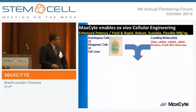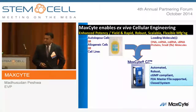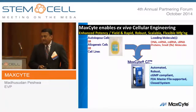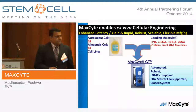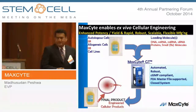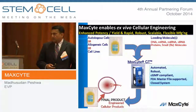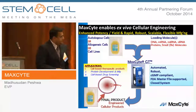Okay, perfect. And we use the MaxCyte GT instrumentation platform, which is a closed system. It's an automated platform. It is GMP and regulatory compliant. Essentially, what we're trying to do is pre-program a cell to engineer the biology of a cell such that the engineered cell has more desired biological characteristics. And the way we do this is by doing pharmaceutical engineering inside the cell, by loading a cell up with molecules to control the molecular flux along different pathways so we get more effective biological outcomes.